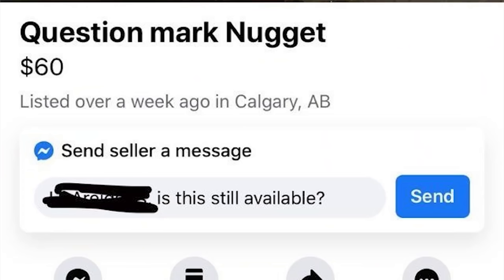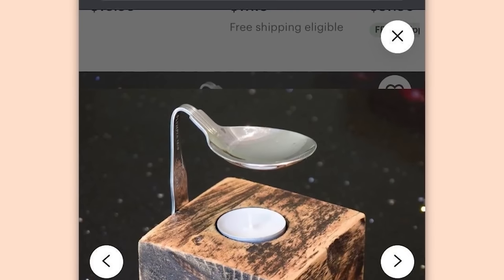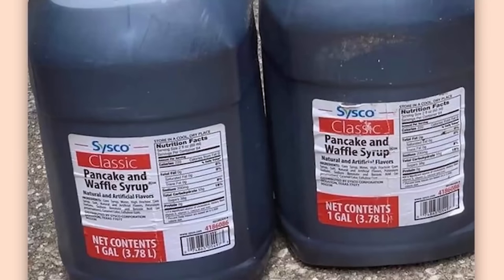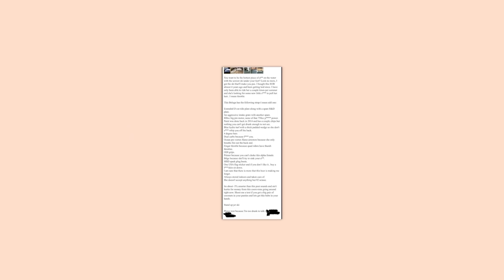Question mark nugget, $60. $60. Doesn't even look like a question mark. Oh, a crackhead wax melter. Nice. Okay, let's be real, $5 for 2 gallons of syrup. That's a steal.